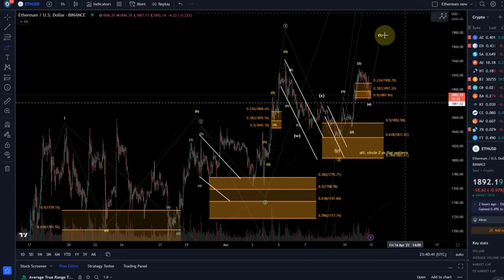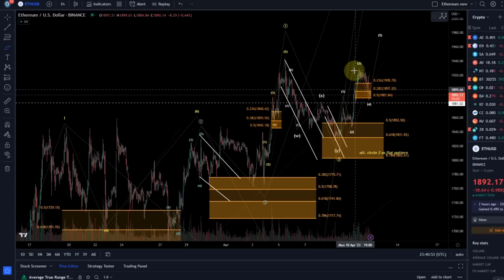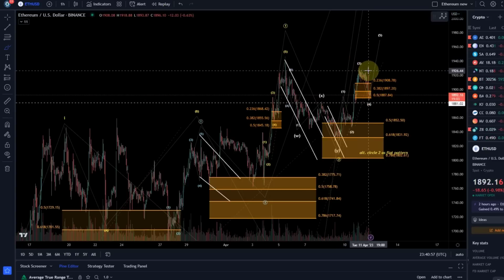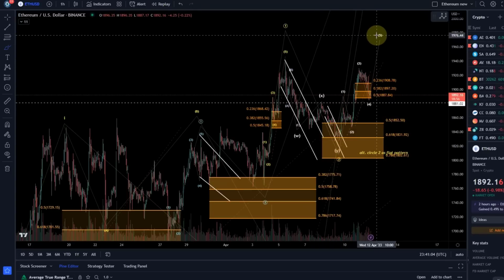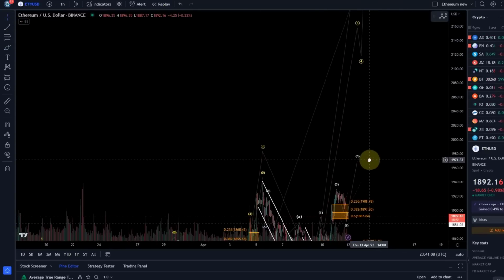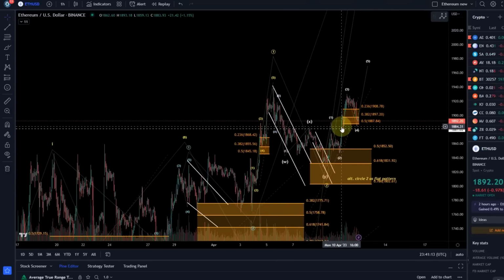Signal that the 5th wave has started would be a break above 1928. At the moment we're at 1892, so there's a bit of work to do. But until we see that break, we have to consider this could just be a 3-wave move up. It did what it needs to do, but it now needs the 5th wave. Then we can consider this the first wave of the next wave here on the roadmap, the 3rd wave. Right, so hopefully that makes sense.